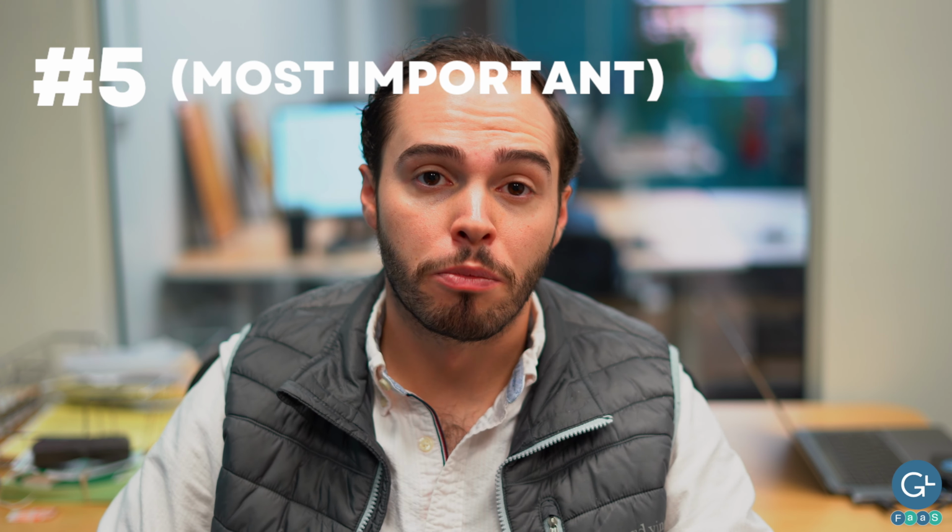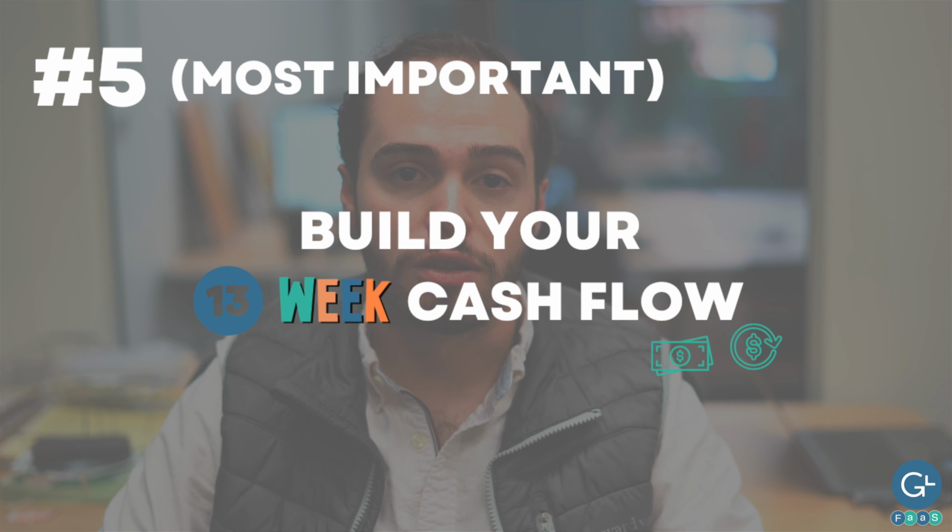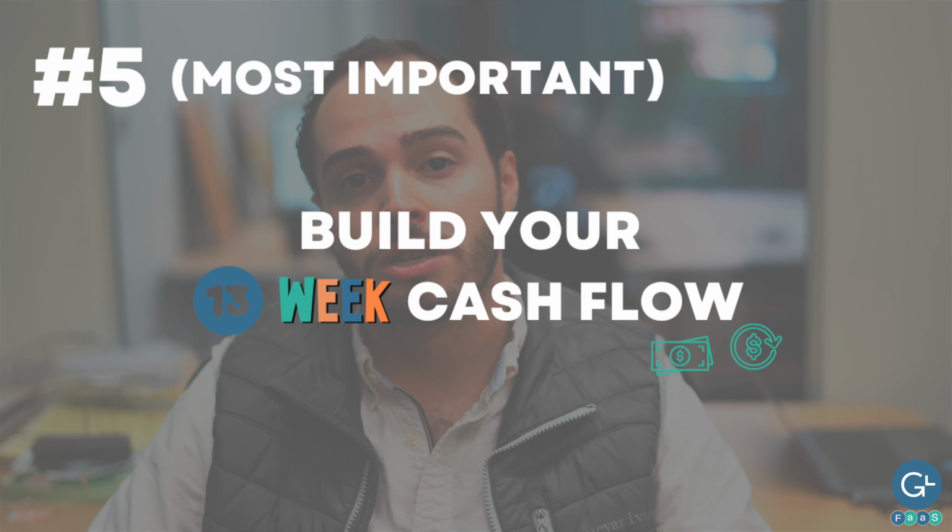Lastly, maybe most importantly, build your 13-week cash flow. 13 weeks because it encompasses 1 full quarter, but that 13-week cash flow is where you take your AOP and you begin to become more granular with it. This is when you focus on the week-to-week nuances of your cash plan. Where on your AOP, you may focus on total R&D spend. In your 13-week cash flow, you're going to focus on the timing of each chunk of that spend.